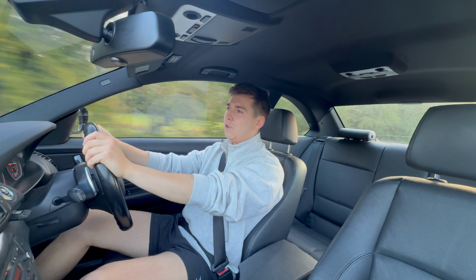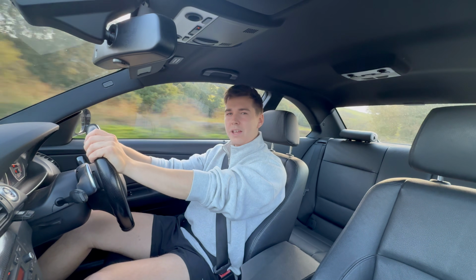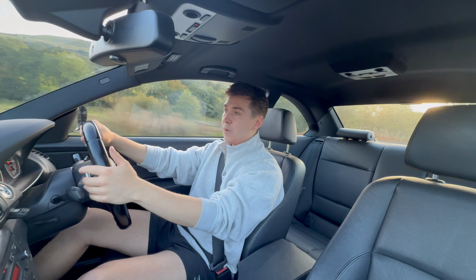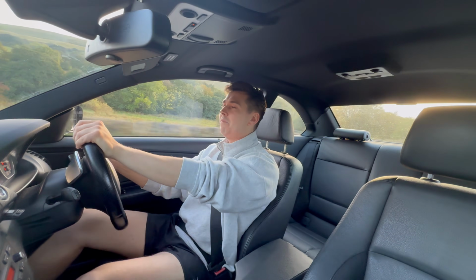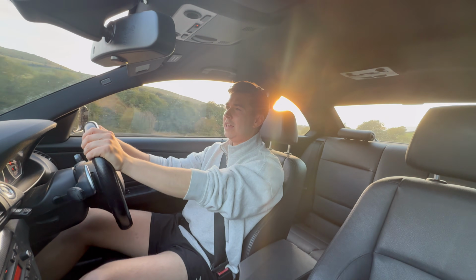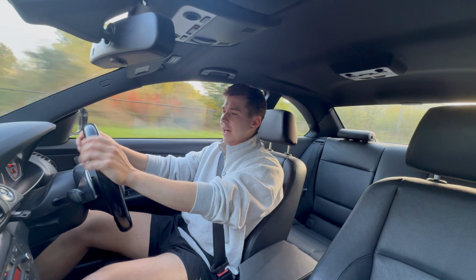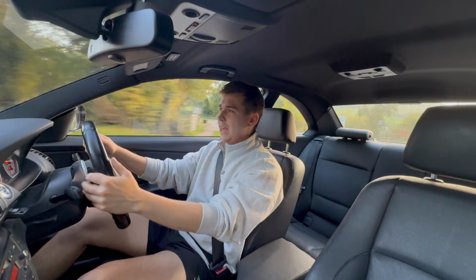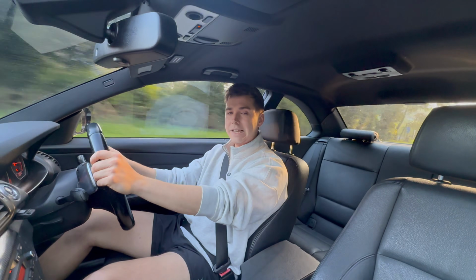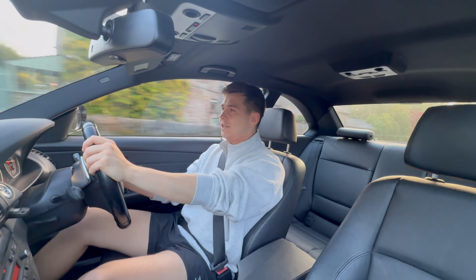If you want a tad more reliability, a slightly better sounding engine, and the option of a DCT gearbox, which you got with the N55, then the later variants, which do command a slightly higher price on the used market, are probably better options for you. And that brings us nicely to the gearbox, in particular the DCT that you get on the N55 variants for those few years.